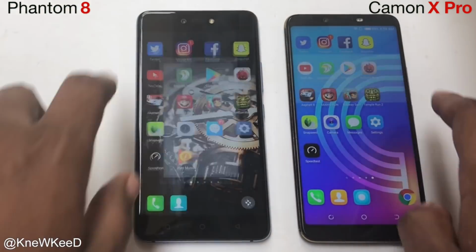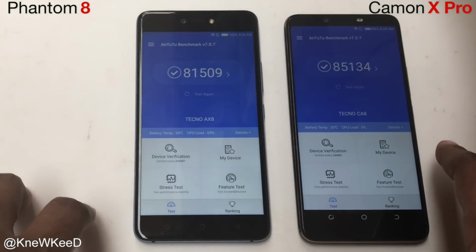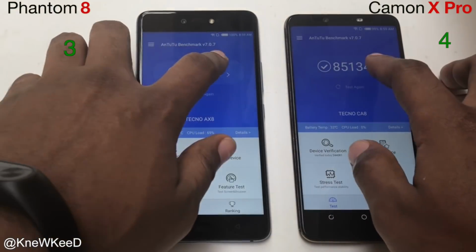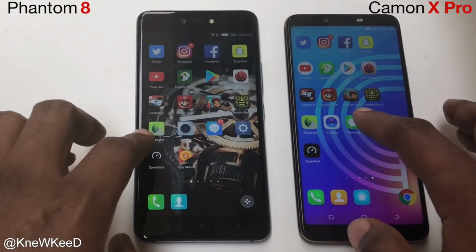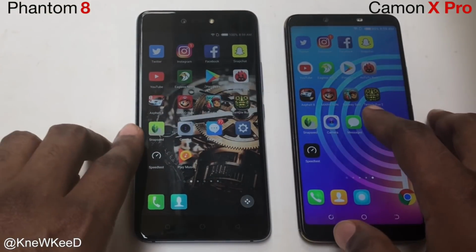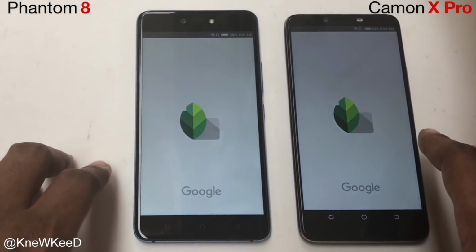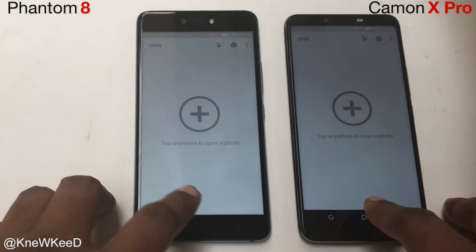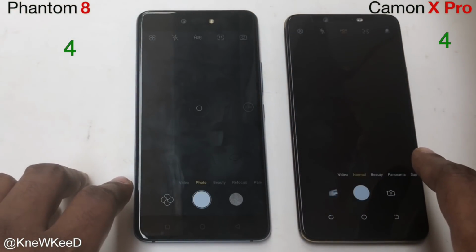Open Antutu Benchmarks. And now we can see the Antutu benchmarks on both of these devices. Surprising result, I might add. Now I'm going to skip this row for the games. I would really like to push that RAM later in this video. Now let's open Snapseed. It's a draw. Let's see camera. Phantom 8 was slightly faster.